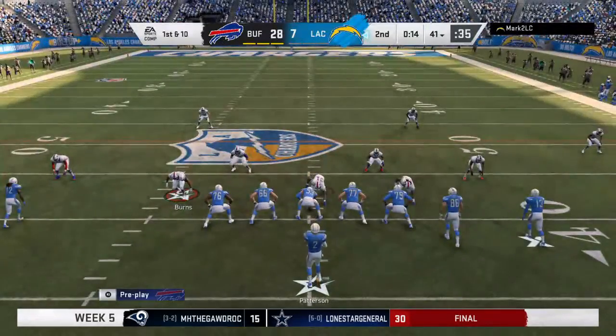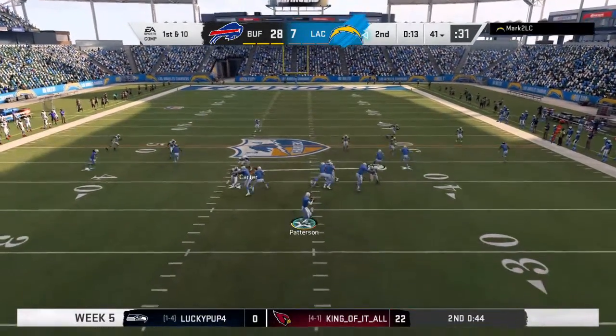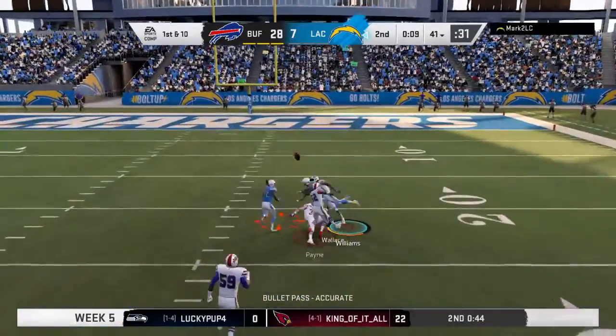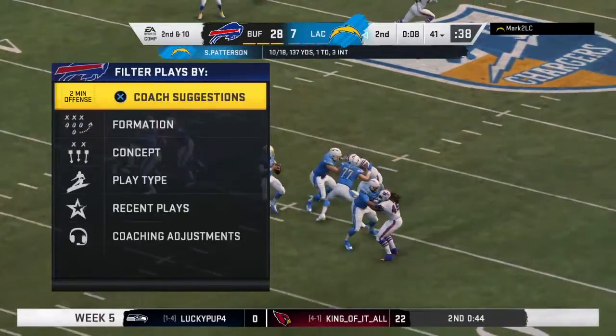This quarterback now 10 of 17 throwing the ball. He's got a 1st and 10. Operating from the gun, Patterson. He's going to sling this deep downfield. Incomplete, and we're down to 8 seconds now.